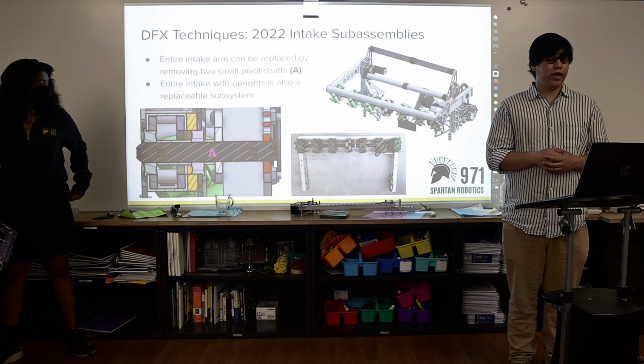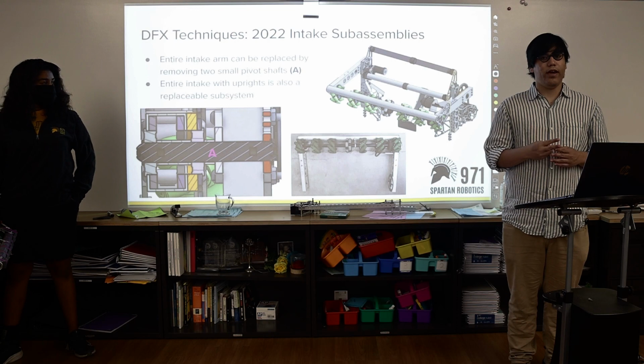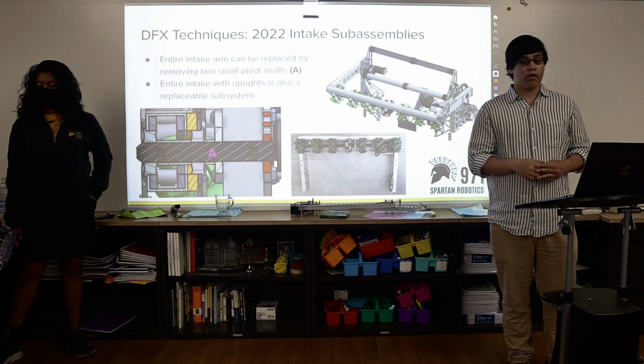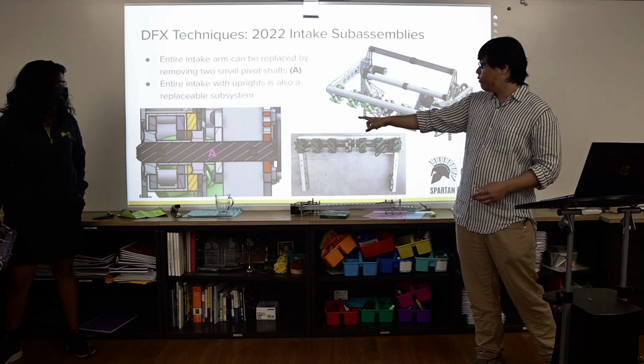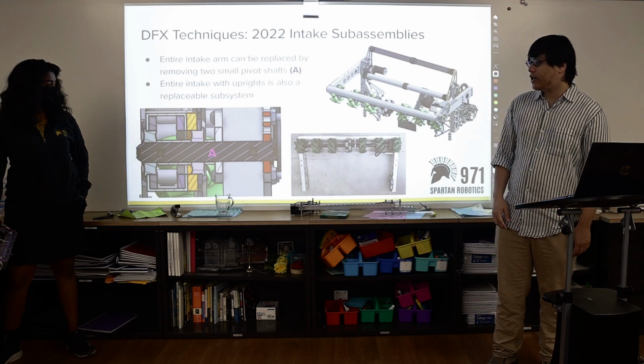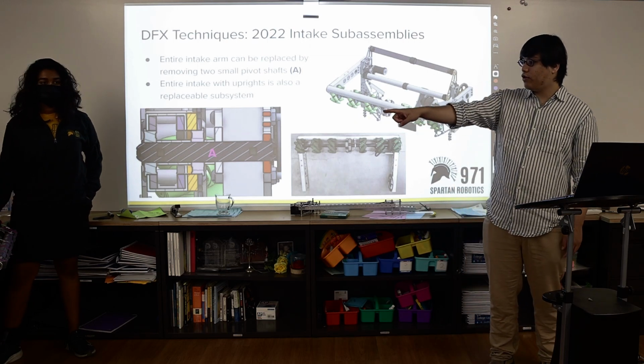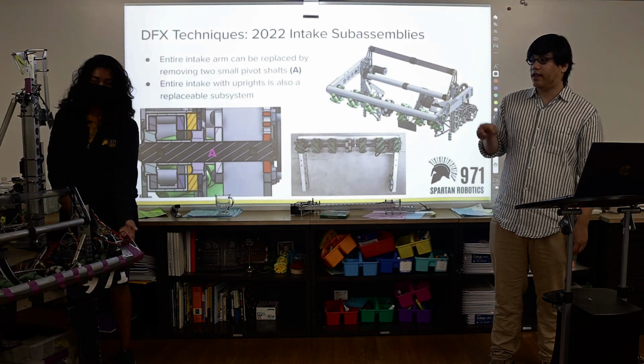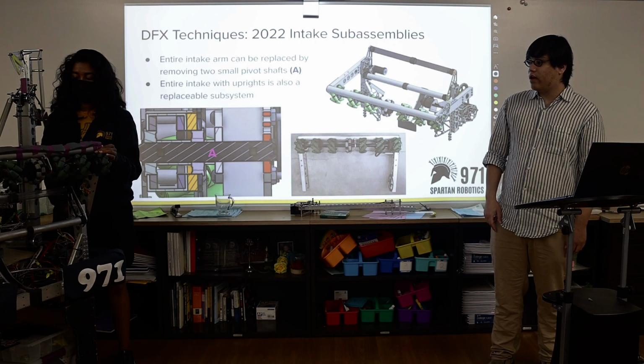One really cool thing about the intake is that we have 2 ways of servicing it. So the entire intake arm can be replaced. This is a really detailed view of a cross-section of the pivots. So Lara, if you could just point to where the pivots are. There's one on the left and right side of each intake.